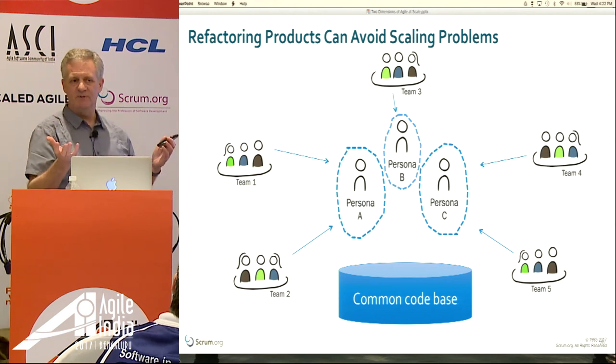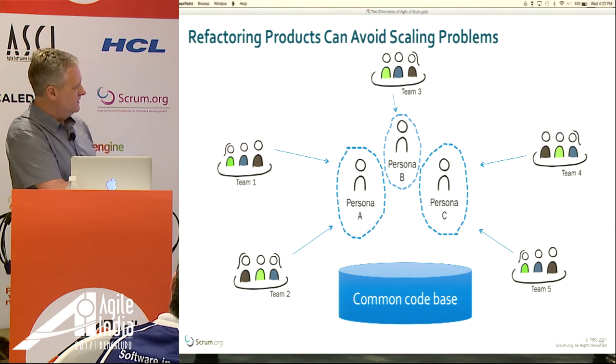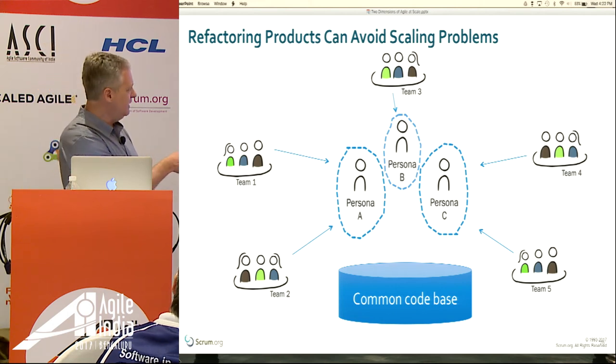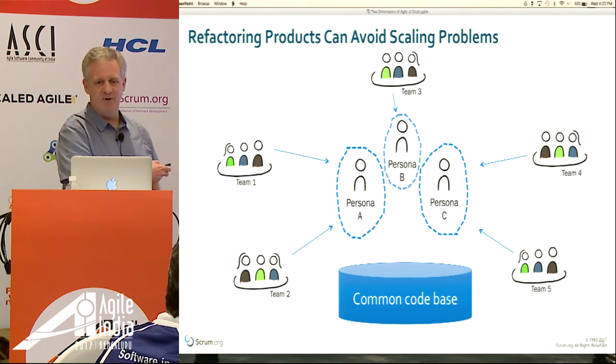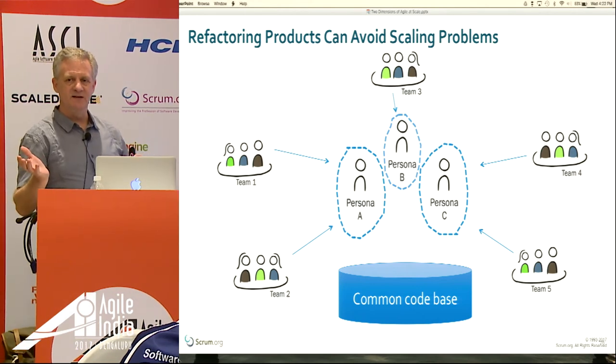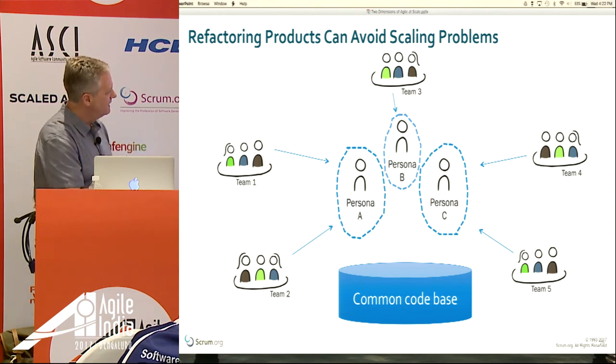You end up with a bunch of more independent products that don't have the dependencies. And then you basically have, in a sense, feature teams. I've just organized the feature teams here around personas, with everybody operating off a common code base. You can eliminate a lot of the complexity without having to use the vertical scaling techniques that I'll talk about.